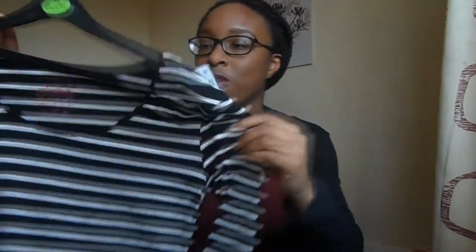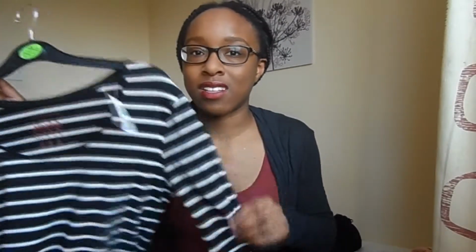My next item is also black, and it's sort of a winter stripe, and winter stripes for me is anything that has a base of black or a darker colour. So yeah, I really love this top. This is a really cheap top from Primark, really affordable. I bought this literally the other day, that's why it's still got the tag on it, so I haven't worn it yet. But I've already thought of so many ways I can style this. Again, something so obvious, an essential, we all need something like this.